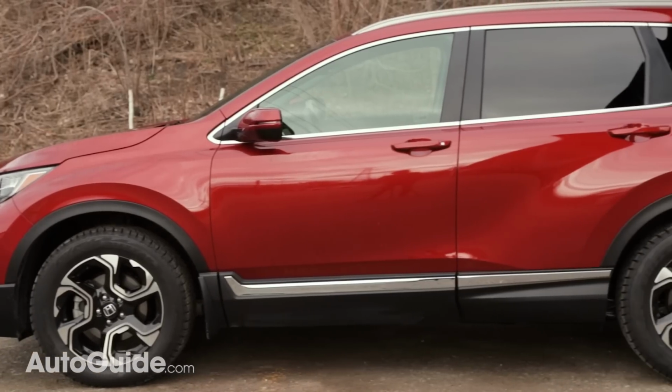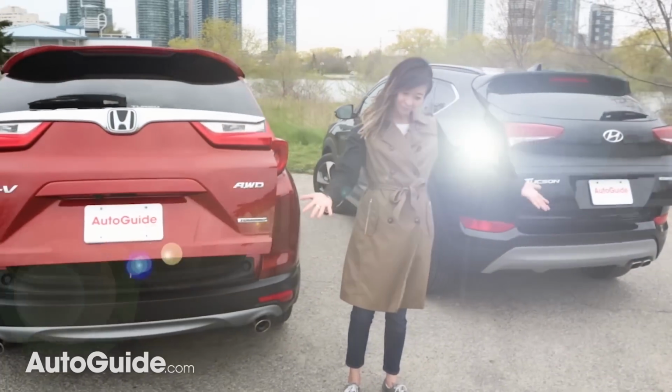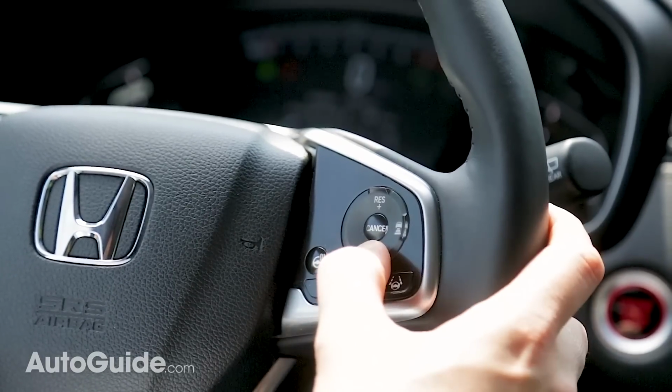And our fully loaded touring tester topped it all off with 18-inch wheels, navigation, ambient lighting, hands-free power tailgate, and a suite of driver aids for $35,000, $40,000 in Canada.